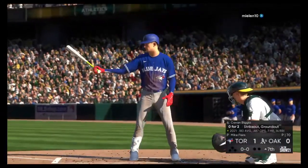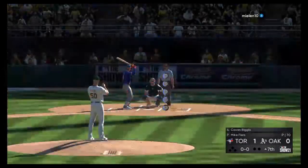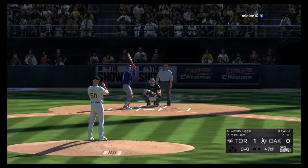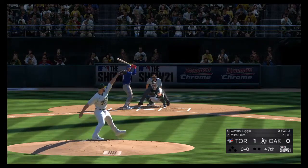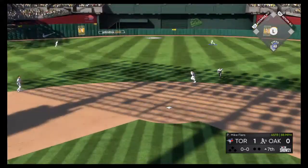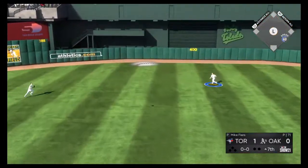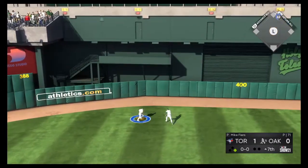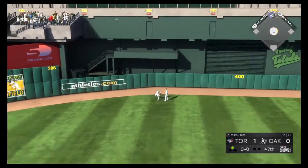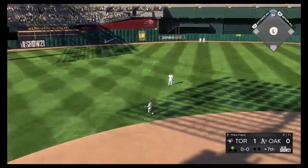New inning set to get underway, and set to go is the third baseman, Cavan Biggio. Here's the first pitch to him. There's a swing and a missile sent out to center field. And a perfect start to the 7th, as this should be extra bases. And the Jays are in business now. It's a leadoff double.